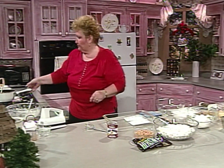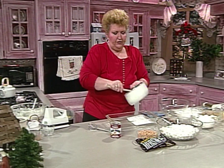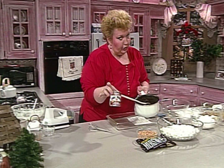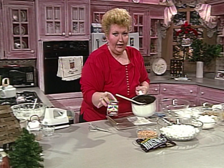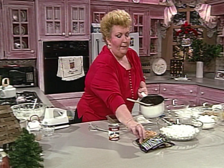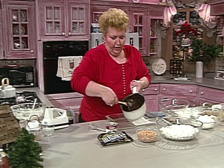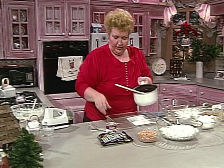What I've done, we've taken a can of sweetened condensed milk, not evaporated milk, sweetened condensed milk, and 1 package of semi-sweet chocolate bits. Put them in a pan and let them melt. This is what it looks like when it's melting.